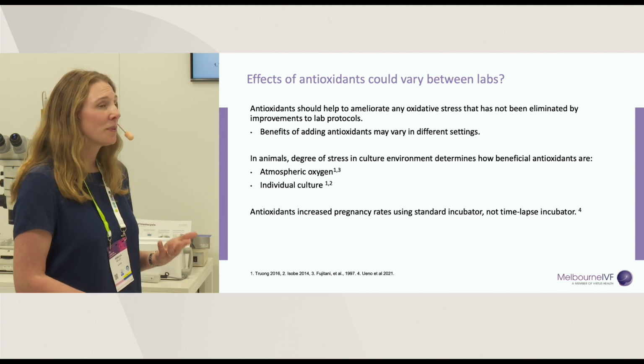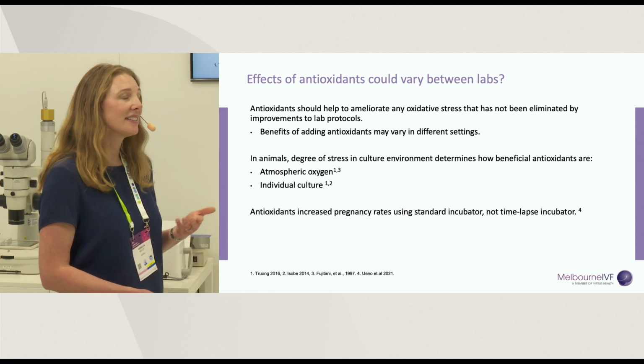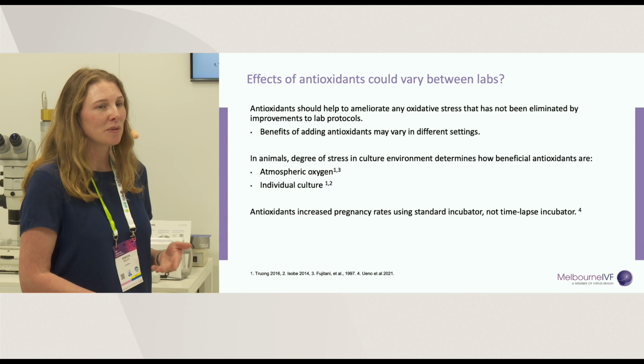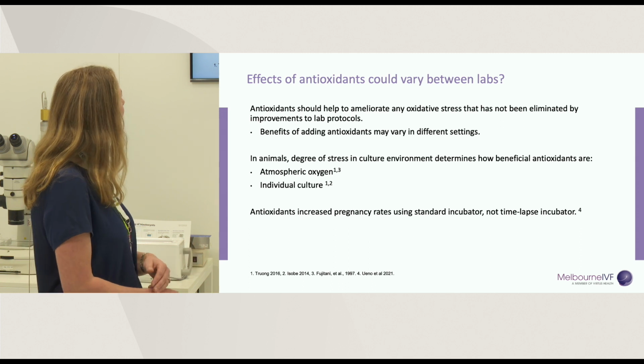In humans as well, it was shown that adding antioxidants to culture media increased pregnancy rates using a standard incubator, but not using a time-lapse incubator, presumably because of the fewer exposures to atmospheric oxygen in the time-lapse incubator.